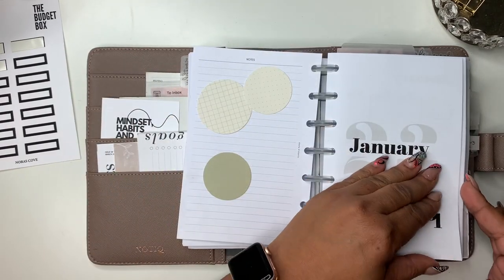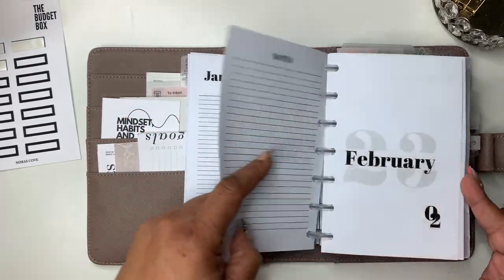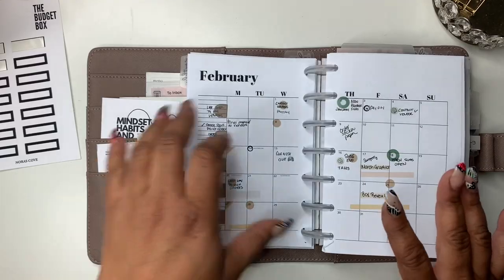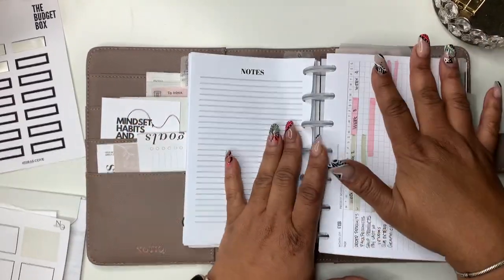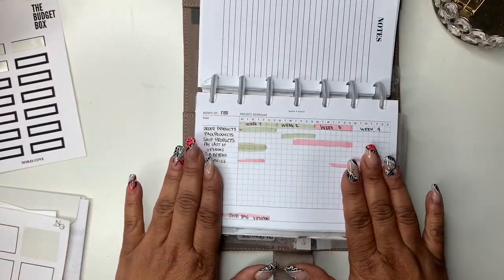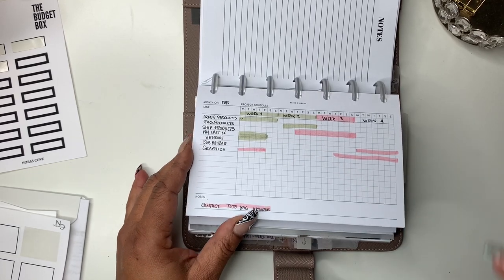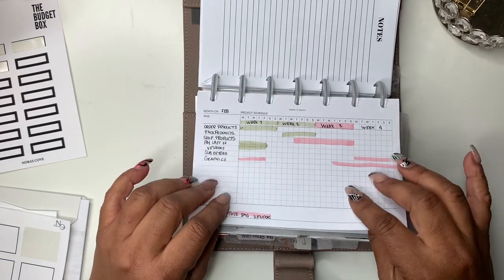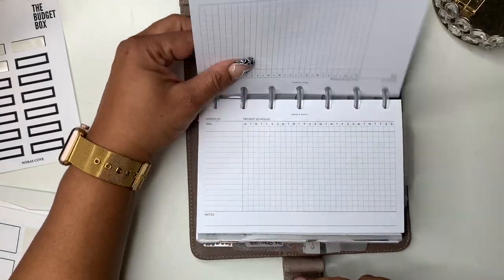The overview stickers are Cloth and Paper. These inserts you can find in my shop. These are my monthlies, and then this is February. Then I have a Gantt chart by Cloth and Paper. Love this. Didn't know I needed it until now. I'll be doing this again for March, and everything's working out.